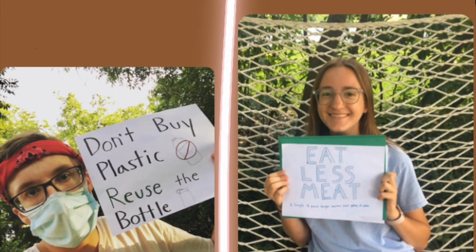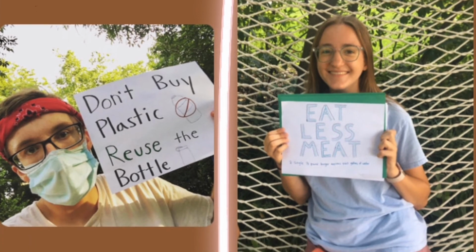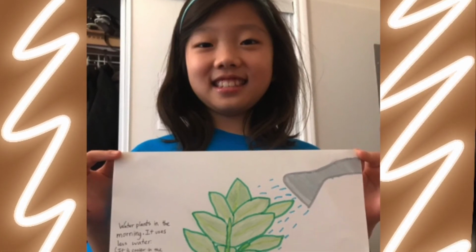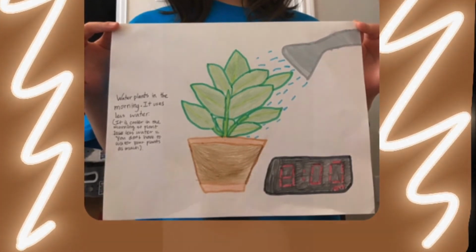Finally, this last collage has some interesting info, such as the fact that a single third of a pound burger requires 660 gallons of water to produce. Other water-saving techniques here to consider include watering plants in the morning and skipping single-use plastic bottles. Sign making with friends and family is an effective way to learn about water conservation. We traded stories about what we do to save water, and I think we all learned about other things we can incorporate in our life to conserve.